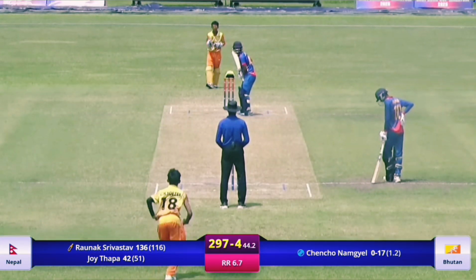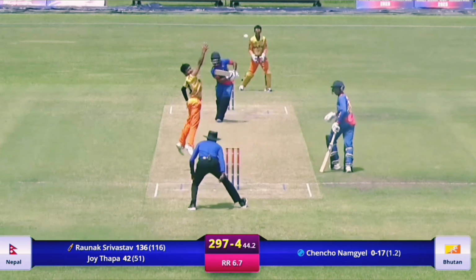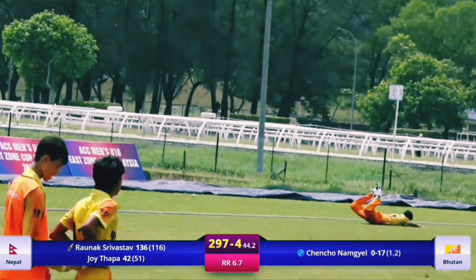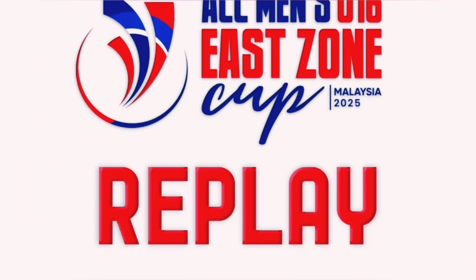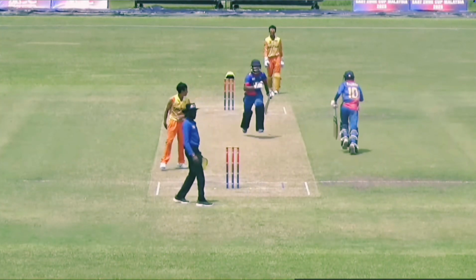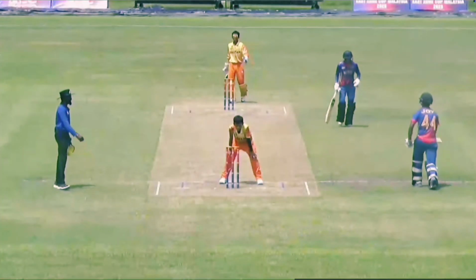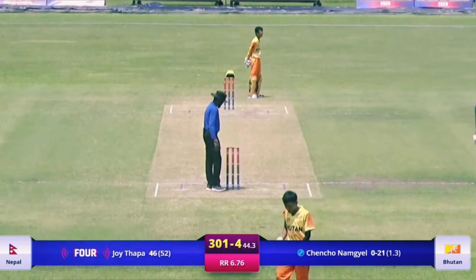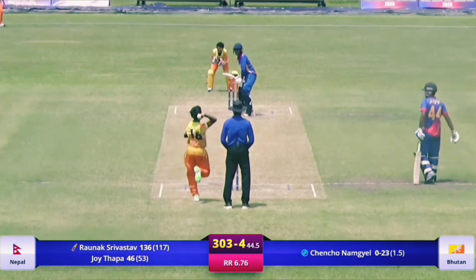36 off 116. This is no longer a brilliant innings. This is absolutely epic. What a shot this time down the ground off the bat of Joy Thapa. And that will be another boundary. No chance really for the fielder in the deep. And a beautiful looking shot that is fully rewarded. As you can see in the replay, absolute shot of class from Joy Thapa on that occasion. For a moment, he was toying with the fielders in the deep. And these are the shots that can really dismantle the bowling attack. Let's wait and watch how he goes about it.